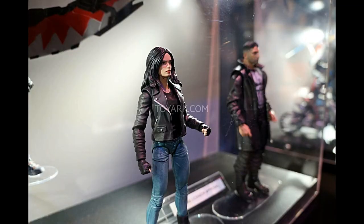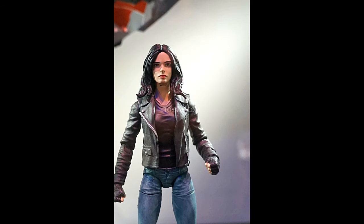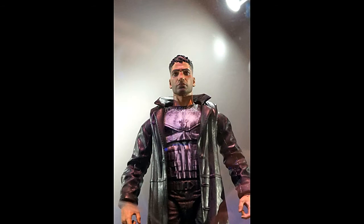Then Netflix is gonna get some figures based on the Marvel shows they've been doing for Marvel. So here we have Jessica Jones. Daredevil's in the works, so he's gonna be there. I'm pretty sure they're probably gonna get around to some of the other characters or the newer shows that are coming up, like Luke Cage, and of course they showed off the Punisher, which looks exactly like the actor and looks really, really dead on. Very, very impressive and very surprising. This was not something I saw coming.